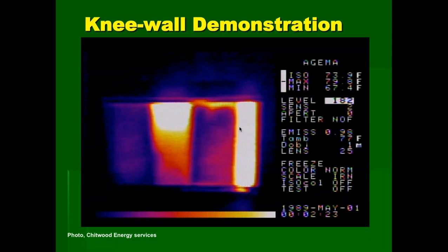Now this I think you'll find fascinating. One of my colleagues, Rick Chickwood, built this knee wall and put some heat lamps behind it, and this wall has four different levels of insulation in the stud bays. One stud bay has an R11 batt, one has an R13, one has an R19, and one has no insulation in it. It's pretty easy to spot which stud bay, here on the far right, is not insulated at all.